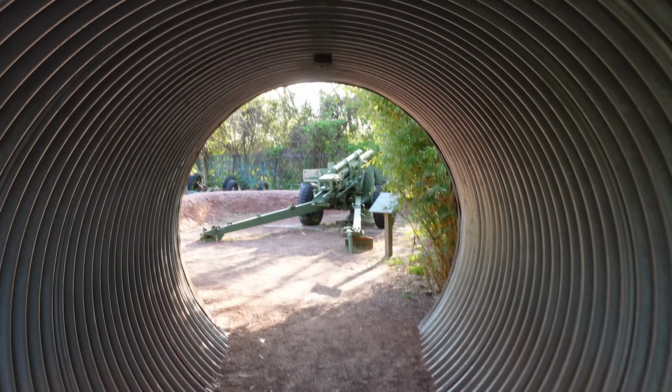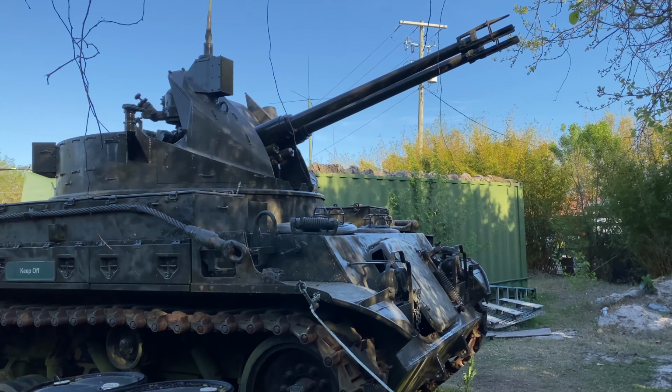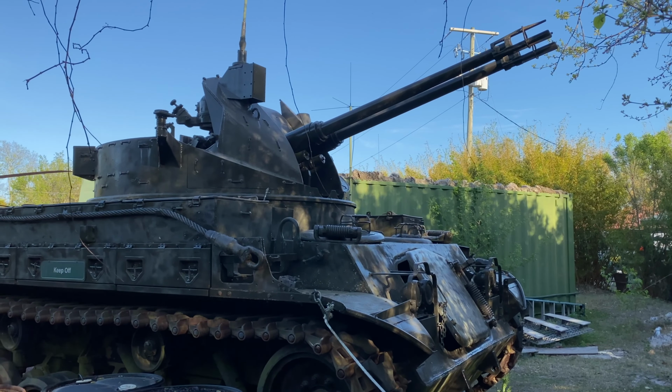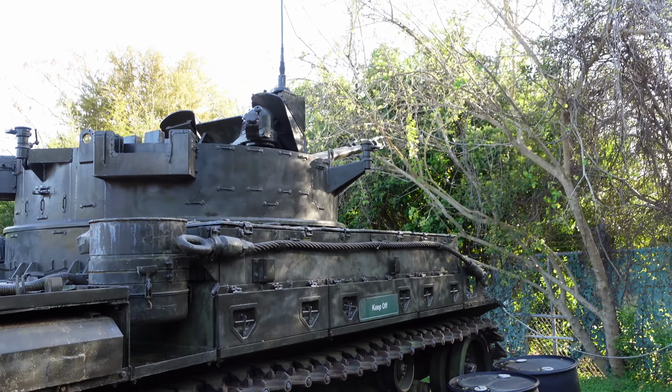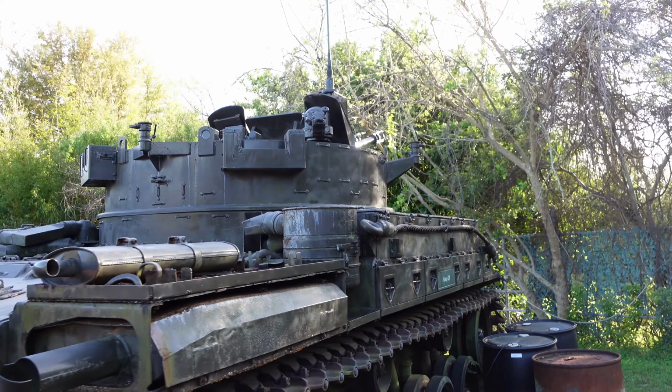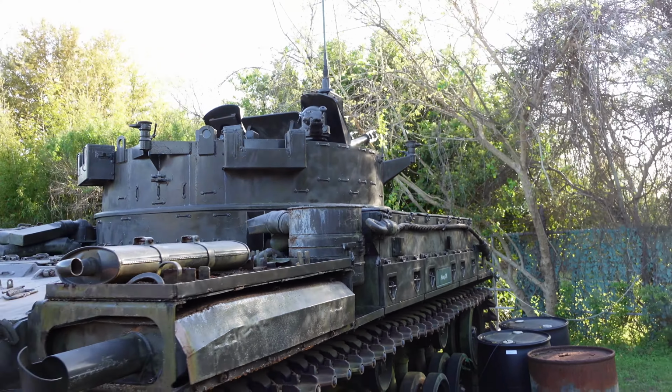So this guy here, you can kind of hear it shooting. This is the M42 Duster, which is a self-propelled anti-aircraft gun armed with twin 40mm cannons. You can see the cannons there, and then you can hear them firing. This is what they would sound like. That's a really cool visual. Again, you have the open turret here and your twin cannons right here.